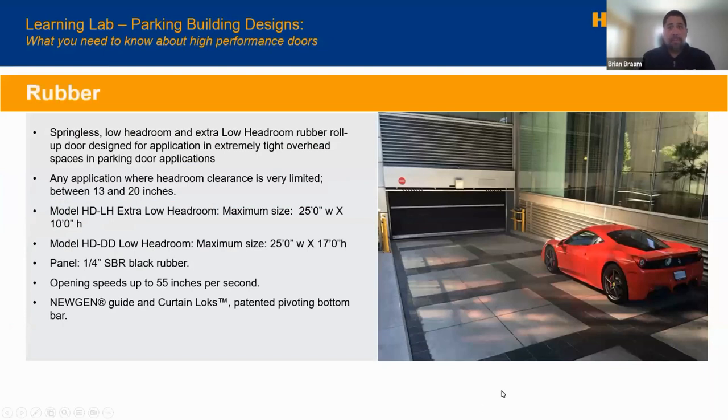And then we get into the rubber door. A lot of people look at this rubber door and they say, well, no, we can't put that on our building. It doesn't look right. But this picture, I think, helps us get past that point. It's a rare bird, but it's nice to be able to see an exotic car in line or near a rubber door. What you don't get in the aesthetics here, you get in form and function. The rubber door being kind of the end all be all when it comes to overall return on investment.